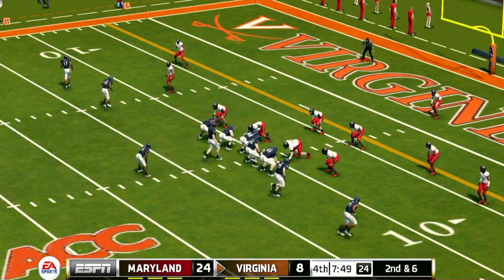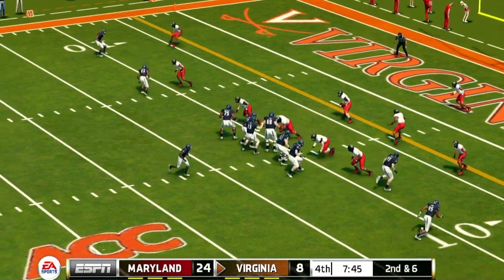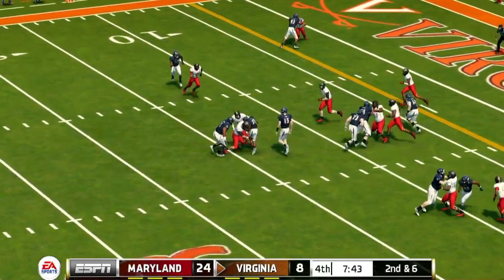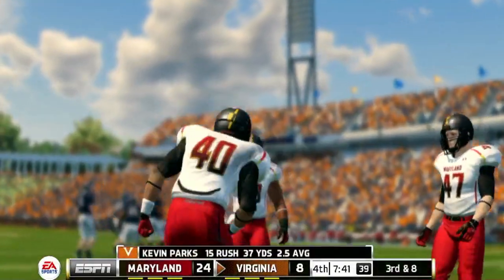He lost the ball, scoops up the loose ball, and they'll bring him down behind the line.